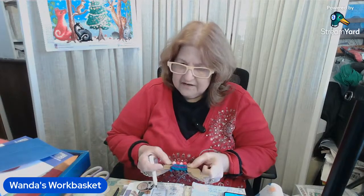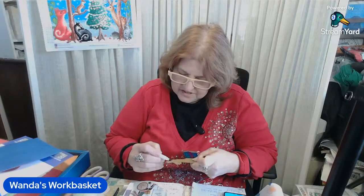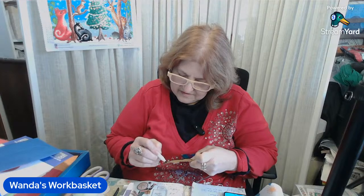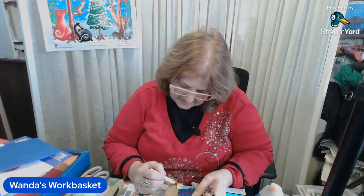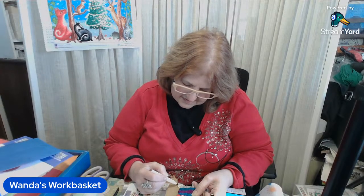I think I'm going to get an advent calendar from somebody on Etsy next year, just for kicks and giggles, just to see what somebody else is putting in theirs. What do you think? A one-of-a-kind advent calendar? Would anybody be interested in seeing that?